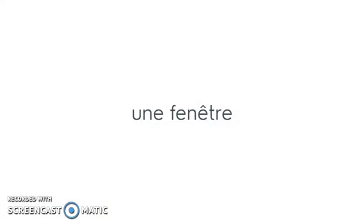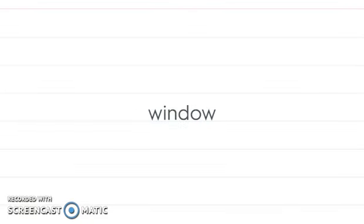Let's go on. Une fenêtre. Une fenêtre. All right, you try it. And that's the word for window. Going on with our nouns. Une fille. Une fille. That double L is pronounced like a Y. All right, you try.